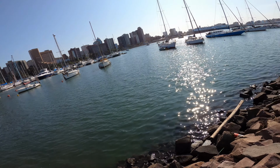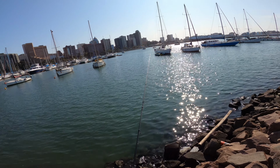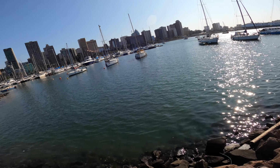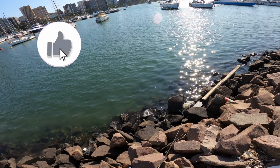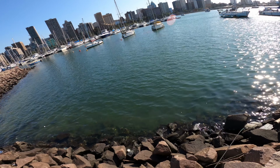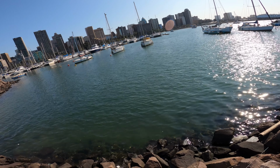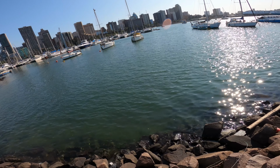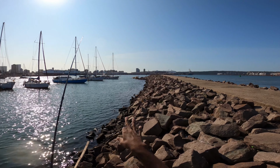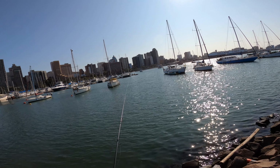I don't really like harbour fishing because it's very slow fishing. Let's see, maybe we can get a couple of kingies or something. The wind is starting to pick up quite a bit, so I might fish over onto that side, try the tip there also in the front. That wasn't very good.